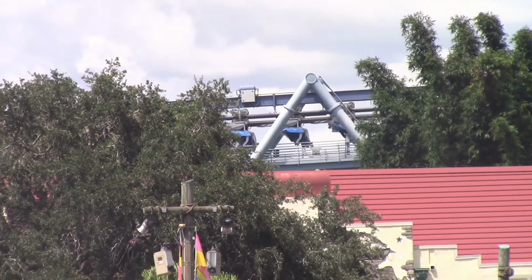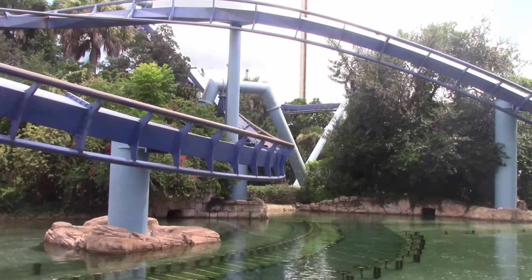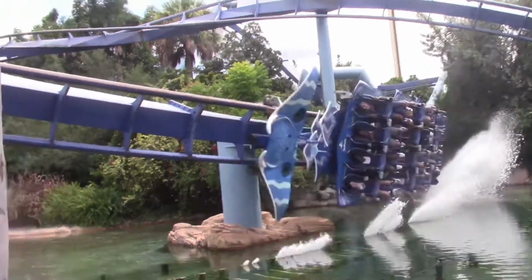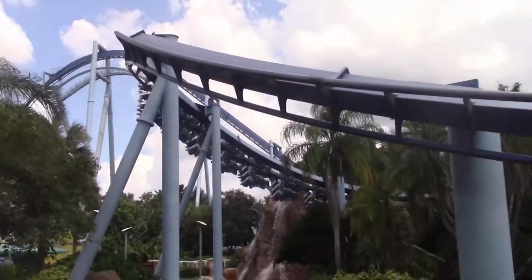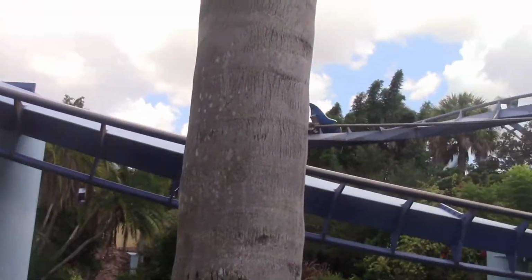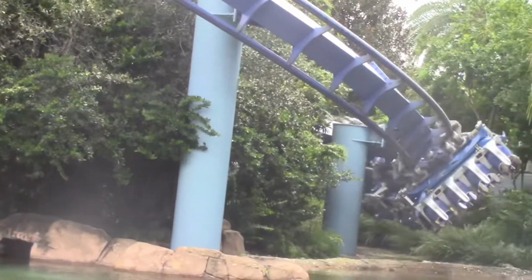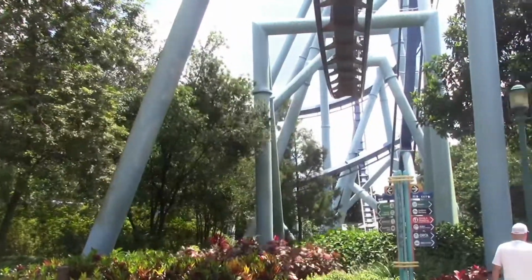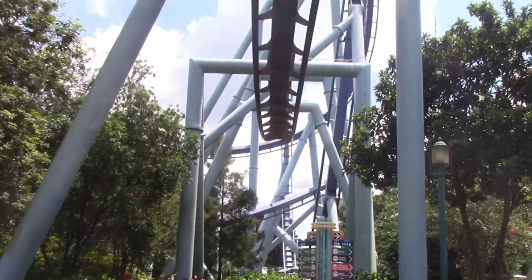Now, this whole section after the mid-course is the well-known part of the ride. Now is when you have that turn over the lake, which sprays up at you with water jets, before you go into a right turn, which has a near miss with the entrance sign, and then a roll, which will again throw you to the side of the train, before you go to a left turn, up, and then into the brakes. And that is Manta, my second favorite roller coaster at SeaWorld Orlando, and definitely top 10 I've ridden in total.